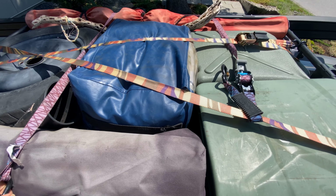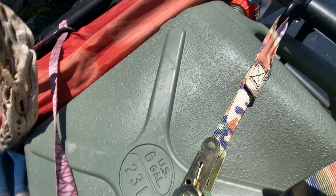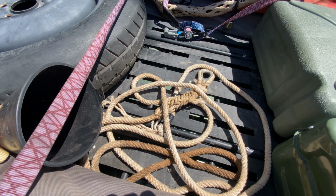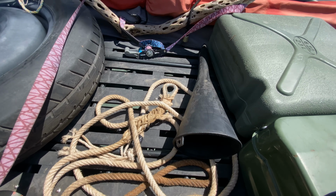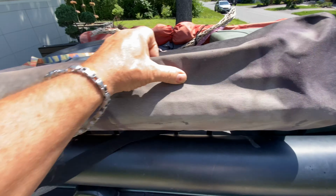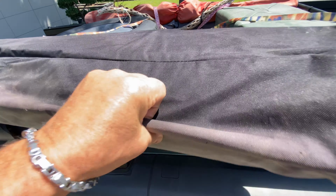So see if we can get this all cleared out here. Had to buy a new tie strap. The one that we had just completely disintegrated in the sun. Well, there's Roberto's rope, left over from Copper Canyon, and a funnel for filling up the transmission all the time. Well, I tell you, the sun really took a beating on these things.